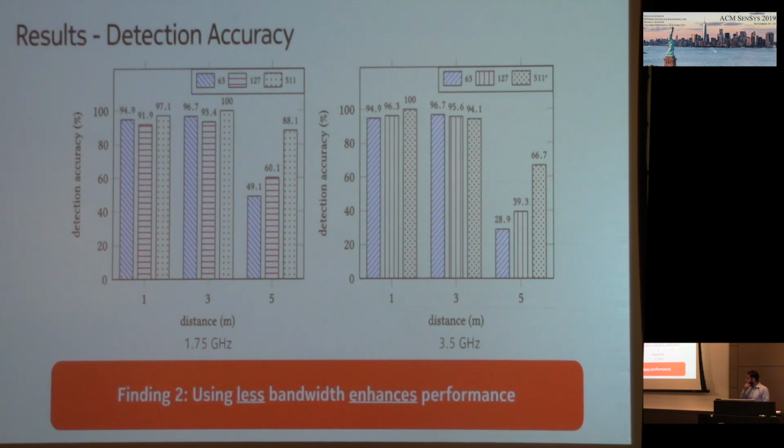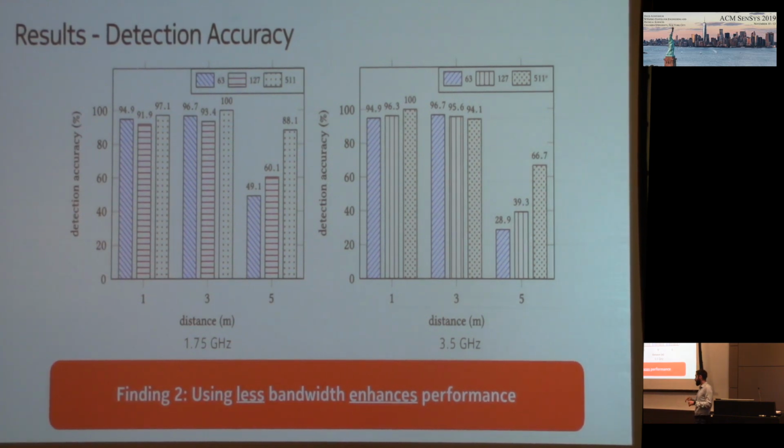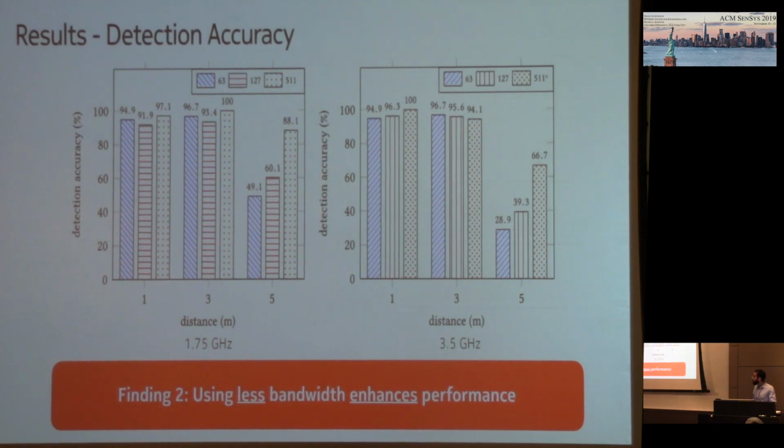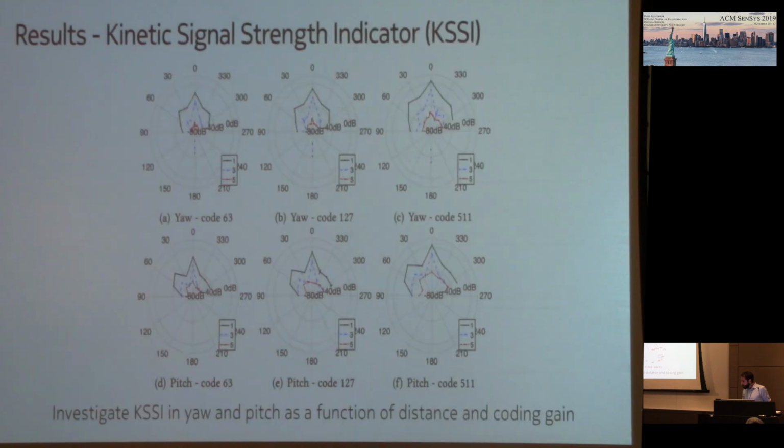Another interesting finding was to do with the radar reader. We found out actually, perhaps counterintuitively, that using less bandwidth in fact enhances detection performance. There are all sorts of technical reasons for that. This is all elaborated on in our paper.